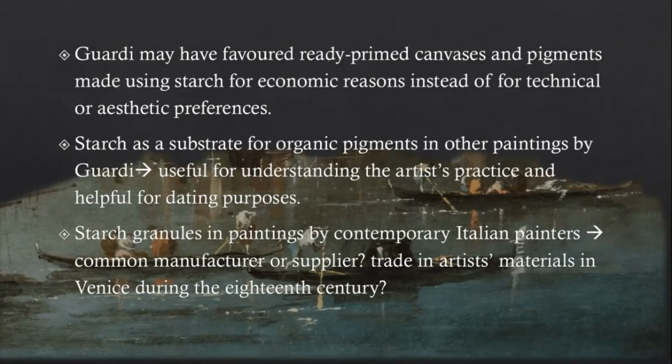purposes. Finally, the discovery of starch granules as a substrate for organic pigments in samples from paintings by other contemporary Italian painters suggests that these pigments may have come from a common manufacturer or supplier and give some insight into the trade in artist materials in Venice during the 18th century.